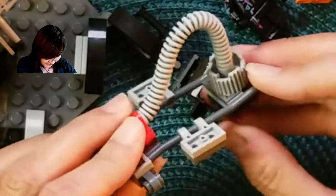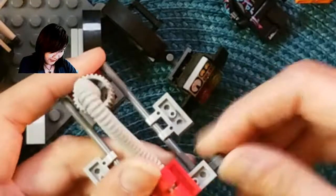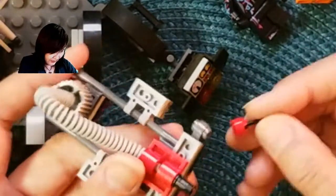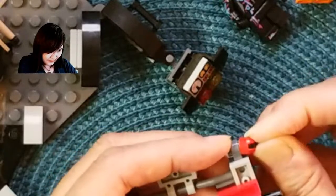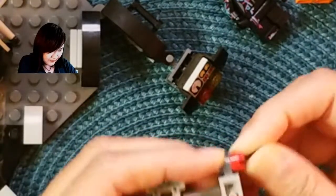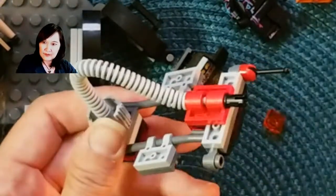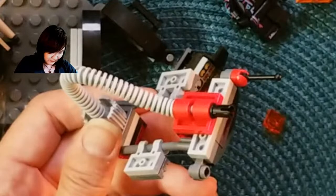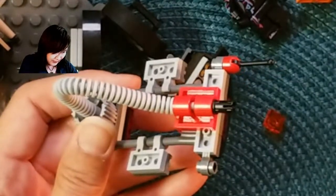Okay, and this is still upside down, and they want us to put one of these levers here. All right, so I've got this lever action going. And on the other side, they just want a stud.